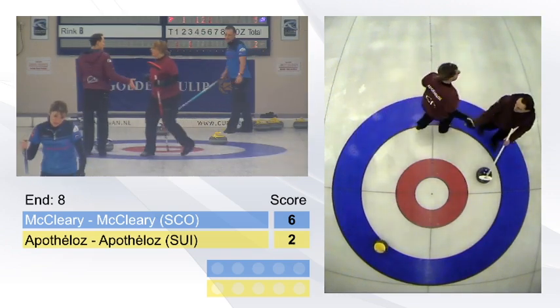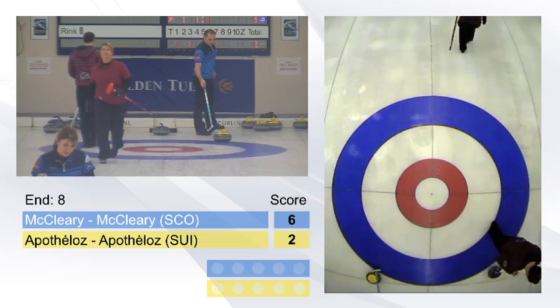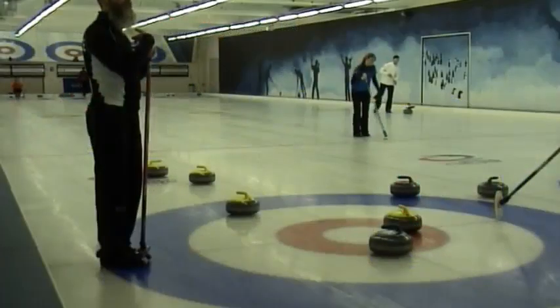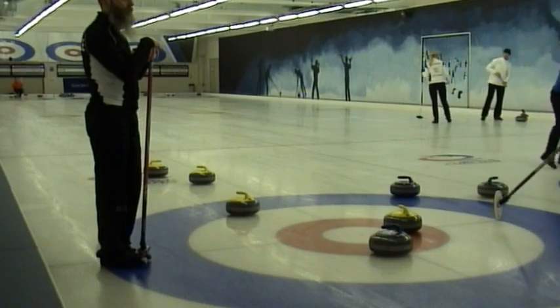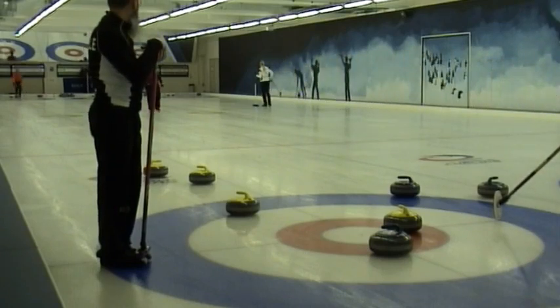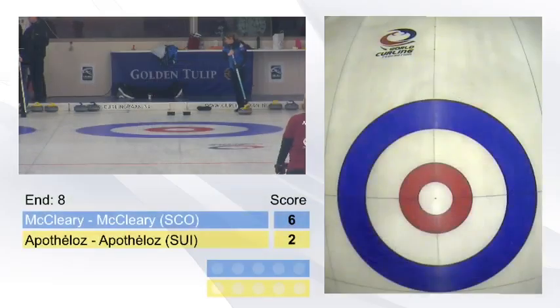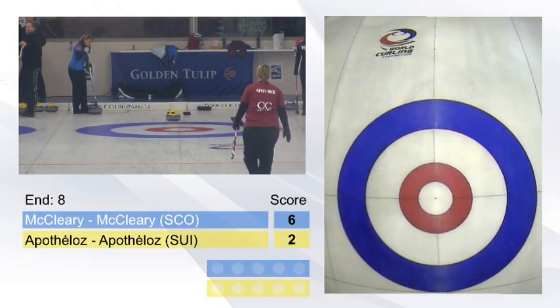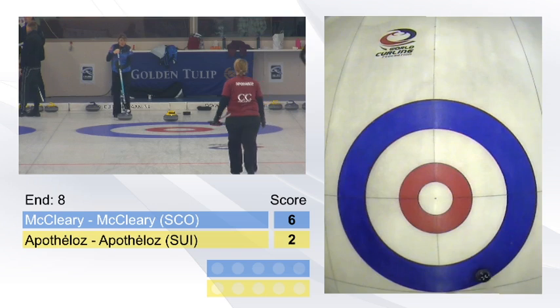So you can see the Swiss being very good at their run backs, but the Scots making it tough enough for them. But they take the steal of 1. It's a problem when you get into that run back game. You have opportunities, but they don't always work for you. Regardless, they're still a lower percentage shot.